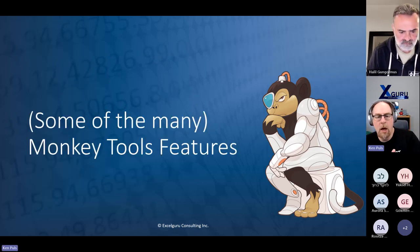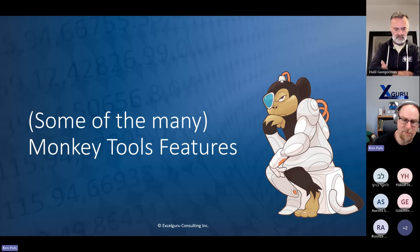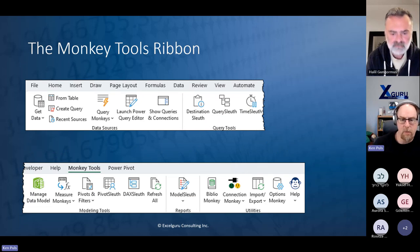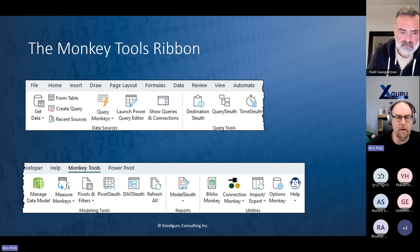So, let's look at some of the many Monkey Tools features. I'm not going to show you everything today. We only have an hour, so I can't possibly do it. But what happens when you install Monkey Tools is you get a new ribbon inside Excel, and it looks like this. This is the Monkey Tools ribbon.